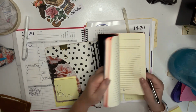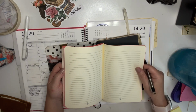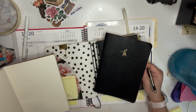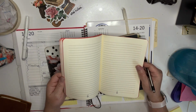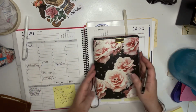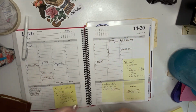This one is lined, which I like. I do like lined paper for notes a little better. This is just dot grid, and I make it work, but I don't have good handwriting, and having the lines at least helps me. So I've got that in here to be a future little junk book or notebook or something.